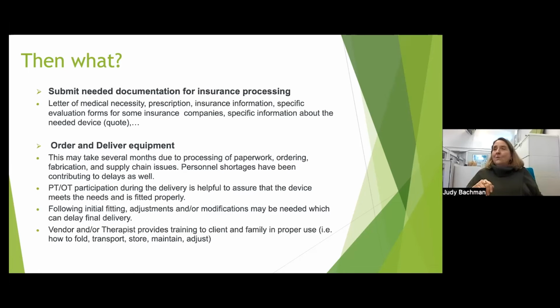Then you move on to the order and delivery part, and there can be several months delay at this point. To give you a realistic expectation, you have to get all that paperwork together, then it has to be processed, then they have to order, and then the chair, or the equipment, has to be fabricated. At this point, we're having supply chain issues, pandemic related, and then personnel shortage. You have to have people available to do all of this work. And all of this contributes to delays in getting the equipment.